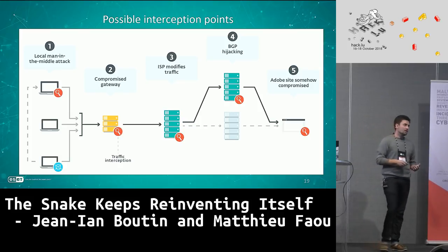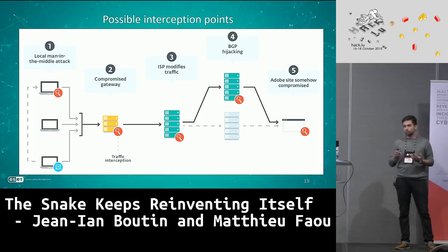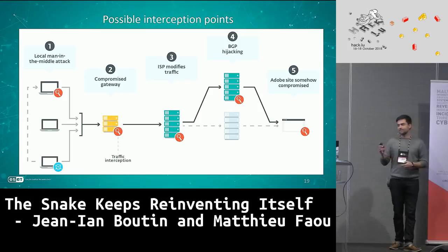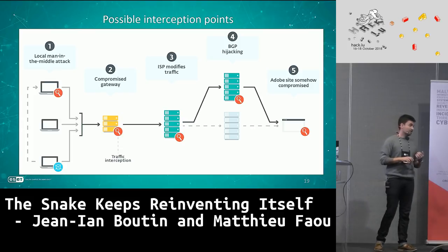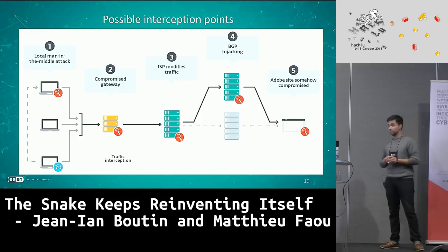The second one, a compromised gateway. If these guys were able to compromise a router or had some access to some kind of proxy where all the traffic of the organization was going through, they would be able to inspect the traffic. And one thing I forgot to mention, which is very important in this case, is that all these requests were using HTTP, so no encryption. That means an attacker could look at the data and meddle with it, inject a payload, or do all types of nefarious things.